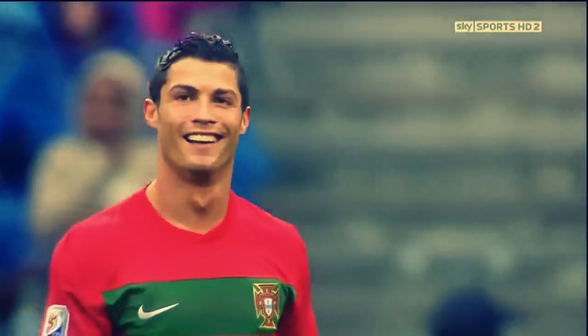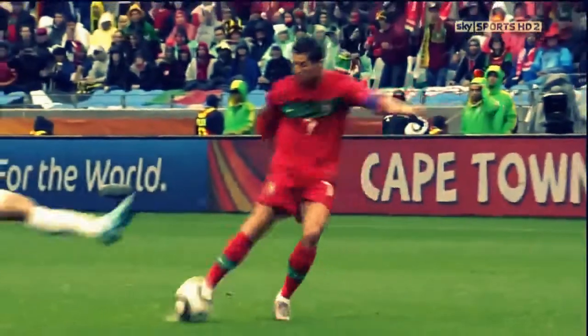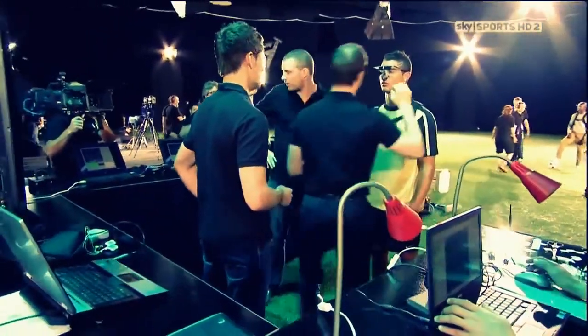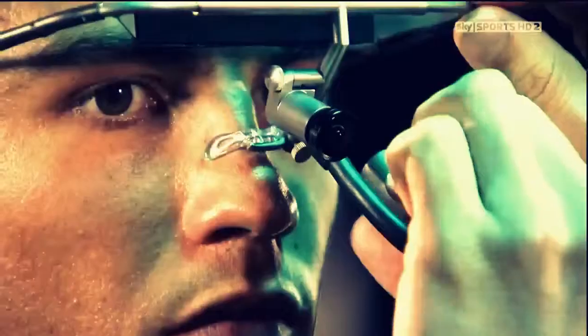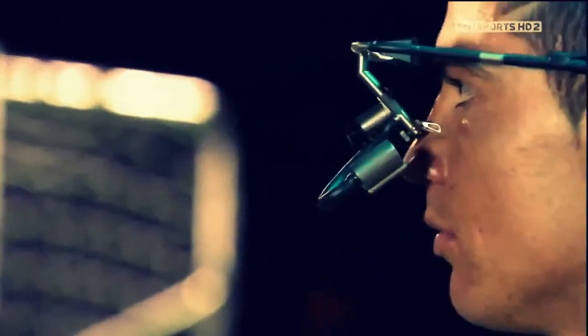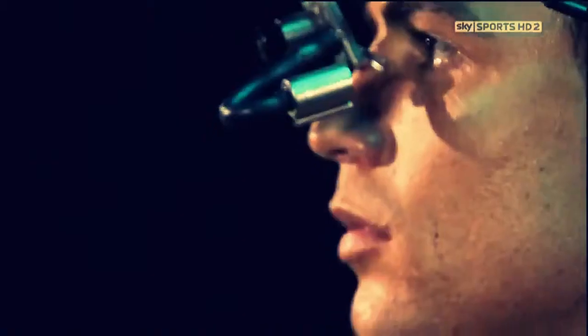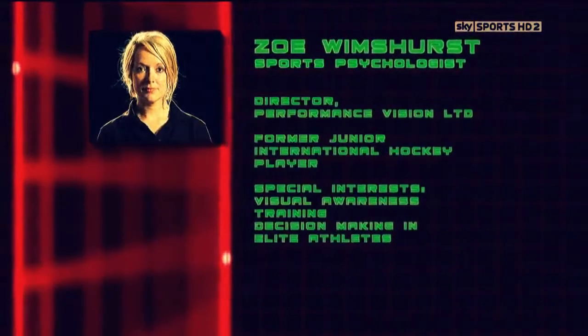To find out how his mental ability contributes to his performance, the scientists are going to start by testing Ronaldo's spatial awareness. They're fitting him with these state-of-the-art eye trackers that will reveal exactly what he looks at when he plays. Okay, left one. They are operated by equipment specialist John Ward. And up to the top. Perfect. That's good. And running this test is sports psychologist Zoe Wimshurst.